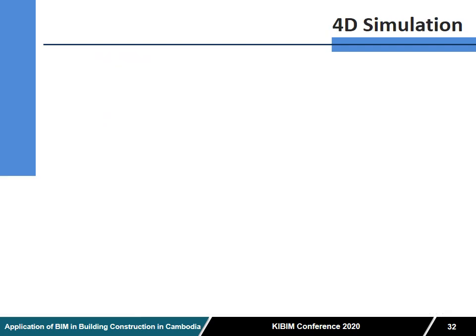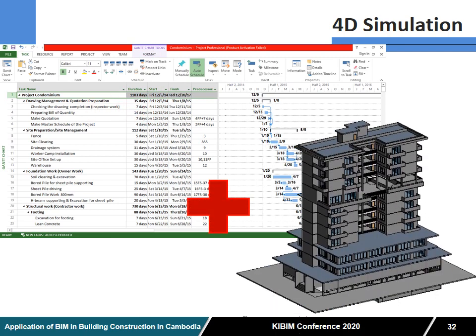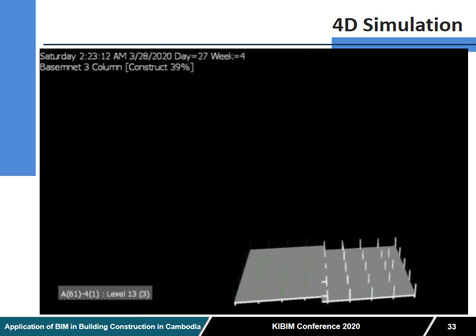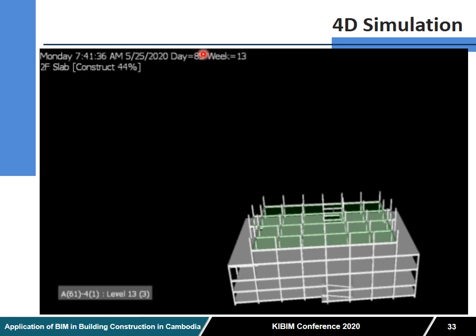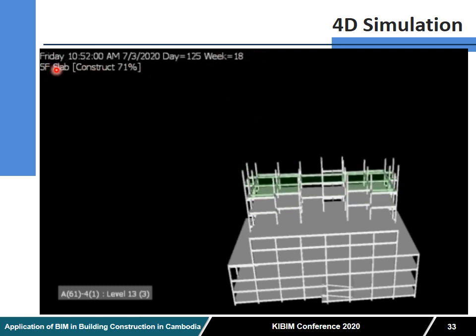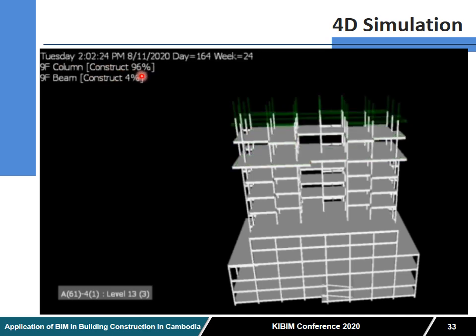And after the schedule, we will do the 4D simulation. We have the construction project schedule that we have done in Microsoft Project. Then we have this BIM modeling, so we can combine it and call it 4D simulation, 4D BIM modeling. So we can have the animation of the building with the time in days and weeks from the start to the end of the progress of the project. And this one is the element that is constructed, and this one is the construction percentage of that.